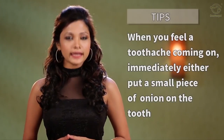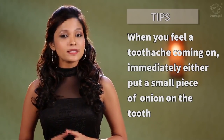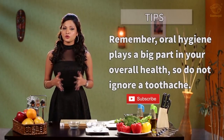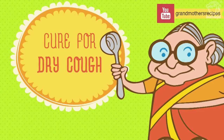When you feel a toothache is coming on, immediately take a piece of onion and place it on your tooth or chew an onion just for a little while. Remember, oral hygiene plays a huge role in your overall health, so do not ignore a toothache.